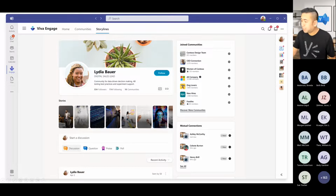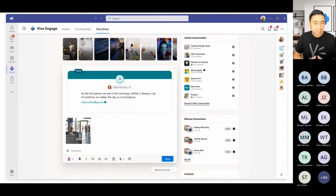And this just depicts what the experience will look like for somebody to participate in the campaign. So let's say Lydia wants to recognize Ashley for a job well done. She can post that to her storyline. She can hashtag it with above and beyond. And you'll notice that given that this is an official hashtag, an official campaign, we'll put a little badge next to it to indicate that it's an official campaign within your organization.